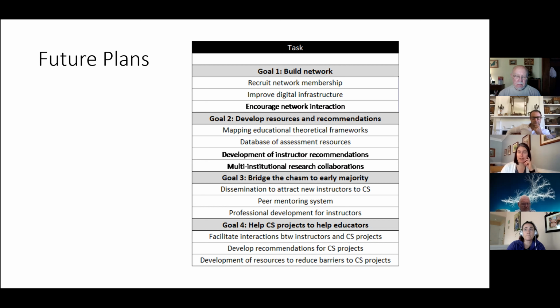And then we are going to be creating multi-institutional research collaborations. So taking instructors from different institutions who are interested in collaborating together to assess something about their use of citizen science in their course. Either all the different institutions are using the same project, or maybe they're using different projects, but they're using a similar evaluation instrument. There are a number of ways that this can be done, and we can provide support for multi-institutional research collaborations.